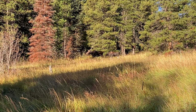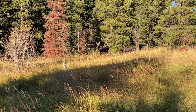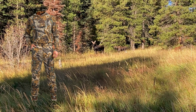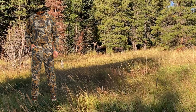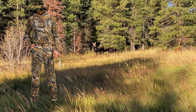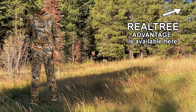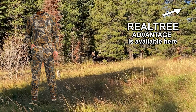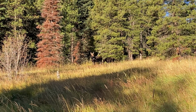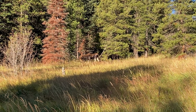When RealTree showed up and zoomed to the top, anything Bill Jordan, they had a pattern called Advantage. It was about as good as it got for whitetail, and everybody had it. And then, of course, due to marketing, we can't just keep making the best thing ever. We've got to change everything. Well, it's gone and you can't find it now. You couldn't wear anything more effective in the Kansas prairie than that, and I can't even get it.